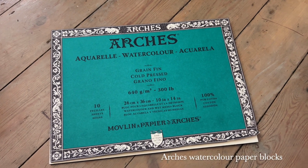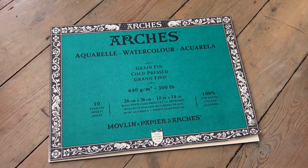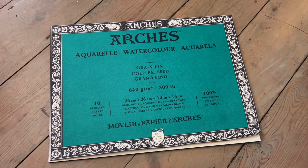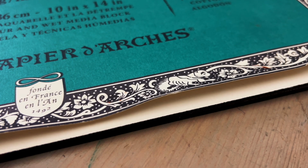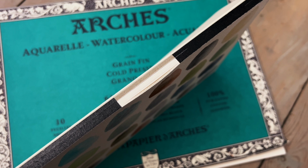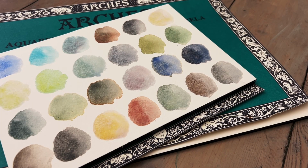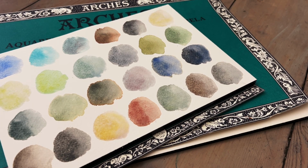The watercolour paper I've used the most this year is Arches Aquarelle. I've been enjoying painting on their blocks of watercolour paper that are glued all the way around, holding the paper flat while you work and preventing buckling. I have a large pad of 640 GSM or 300 lb cold press paper and a smaller pad of 300 GSM or 140 lb paper.